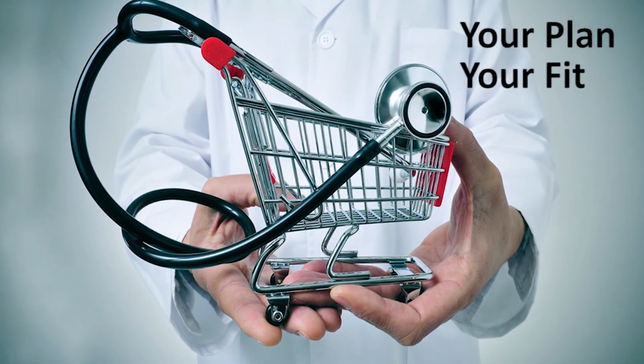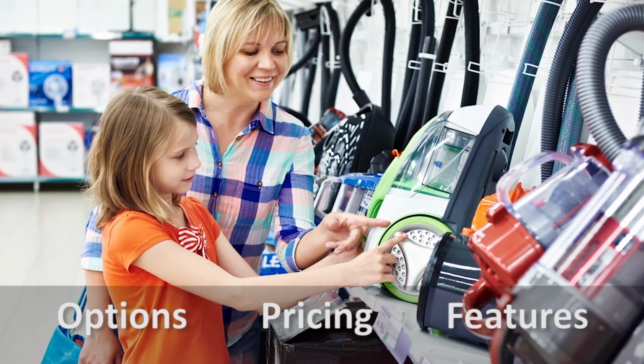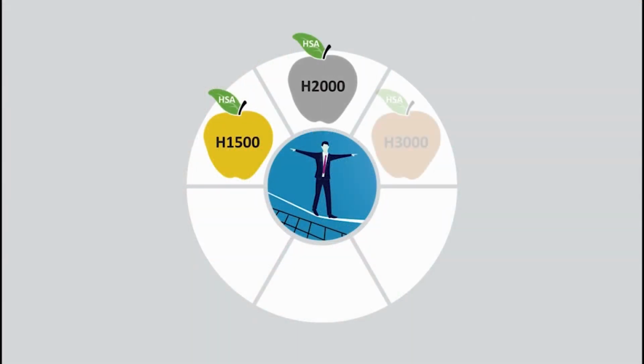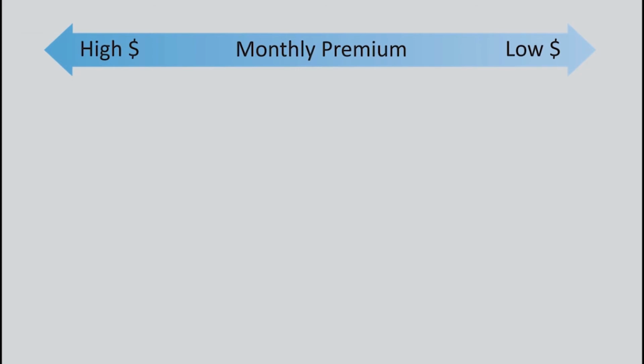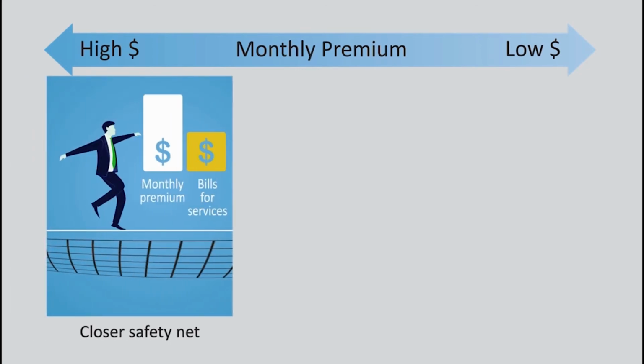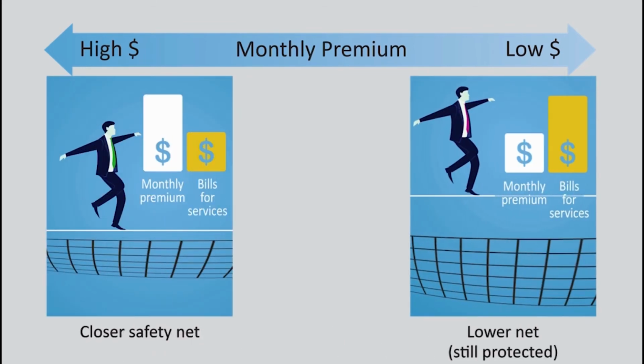Through HealthFlex Exchange, you'll shop for a health plan like you shop for other goods and services, by comparing options, comparing pricing, comparing features. Then, select the plan or plans that best fit your needs. Consider your budget and how you would handle your share of unplanned medical expenses. Would you rather pay more for your health benefits each month, but have a closer safety net and pay less out of pocket if you have a big expense, like an emergency room visit or hospital stay? Or do you prefer to pay less each month, knowing that you may have to save some of that money to pay a higher share of costs when you use healthcare services, or if something unexpected happens?